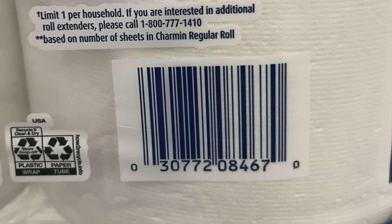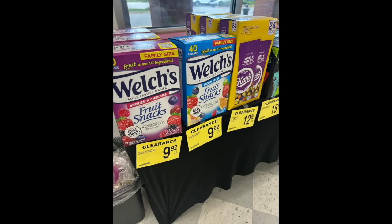I also saw a bunch of snacks. They might have a really quick best by date, especially with this gummy consistency. You don't want something that is really expired. So definitely look at the expiry date for the nuts and these Welch's little fruit snacks. $9.92 for a 40 pack. You tell me if that's a good deal. I guess it's better than Sam's or Costco for a price point.